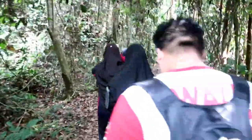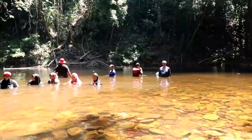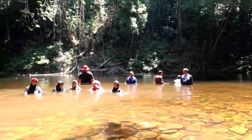After the sweaty trekking, we all decided instead to have a bath a bit further downstream on the way back to the last boat stop.